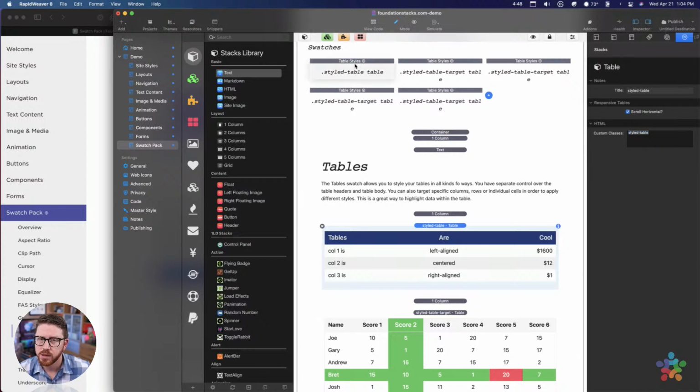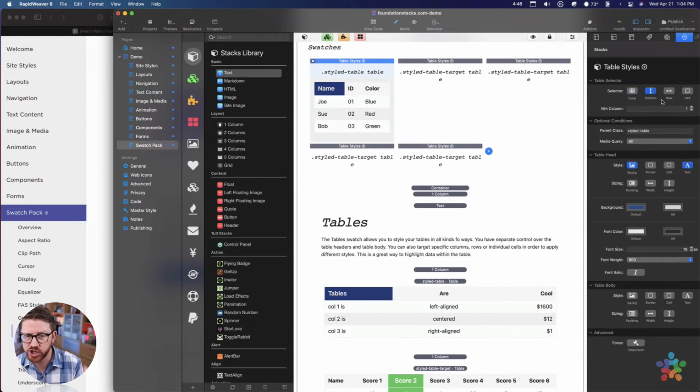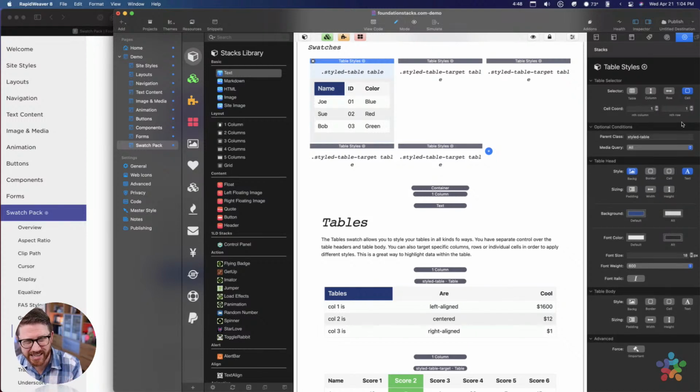Okay, and then we apply what we want to style within that table. So do we want to style the entire table? Do we want to target just a single column? Do we want to target just a row? Or do we want to target a specific cell?